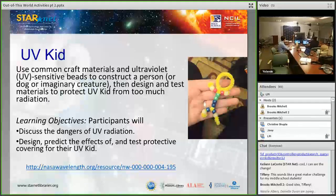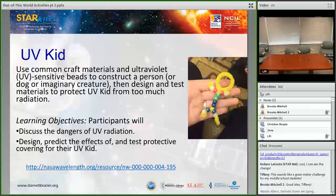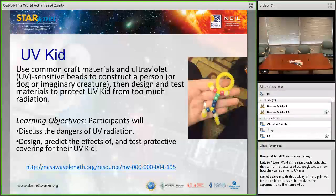Okay, so you were able to see there that the beads changed color in a matter of seconds. We're going to go over here to the side camera, and we're going to talk about designing materials for our UV creations here. Just testing the beads doesn't tell us anything. What we would actually do with the kids, the main part of this that makes it more inquiry-based, is inviting the kids to create something that may or may not protect their person or alien.